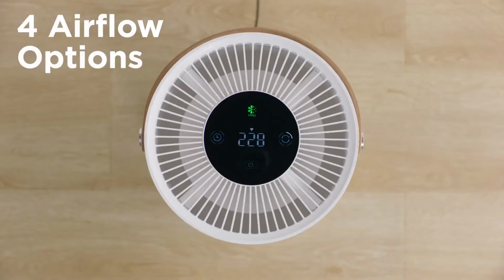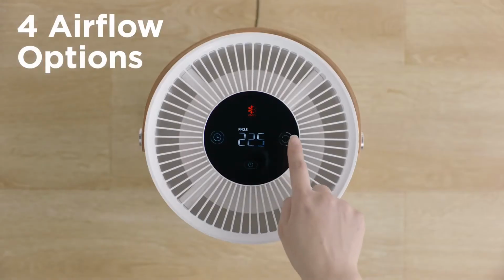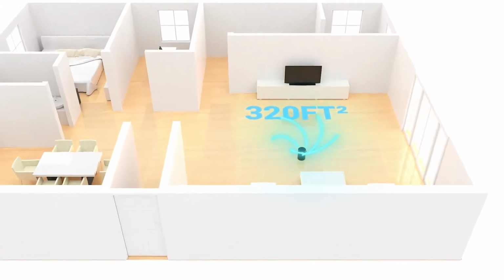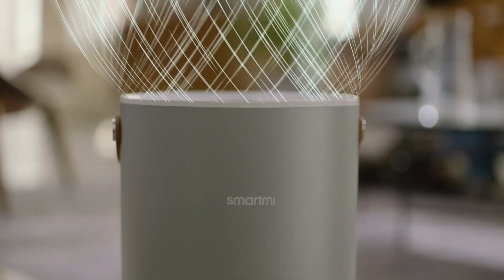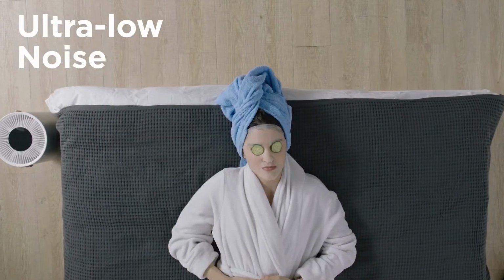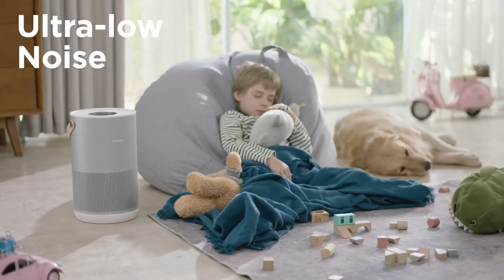4 airflow options can automatically adjust the air quality and purify up to 35 square meters of space. The automatic mode automatically adjusts the fan speed based on the particles detected in the room. Ultra low noise, so you can sleep at ease at any time.